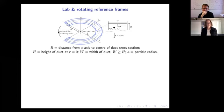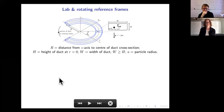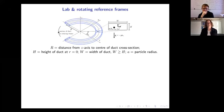Okay, so here are the reference frames we use. We use both lab and rotating reference frames. I'm just going to describe these here. What we're showing here is a curved duct with constant curvature, constant bend radius. The bend radius is big R, and it's measured from the z-axis, which is vertically up, out towards the centre of this duct.